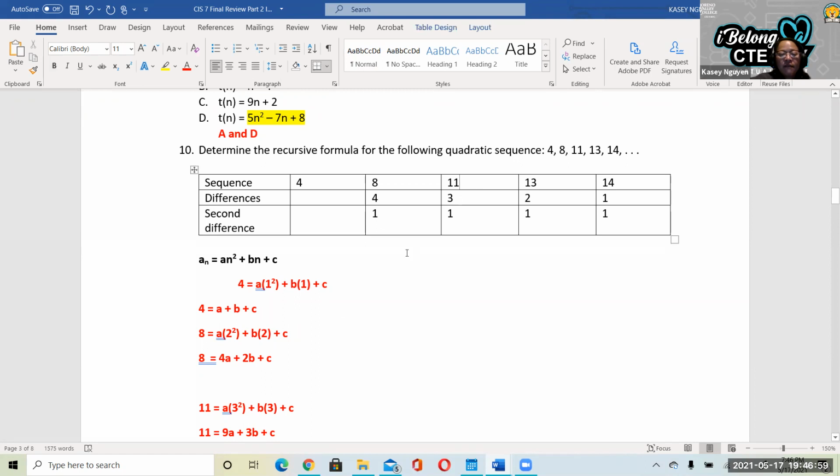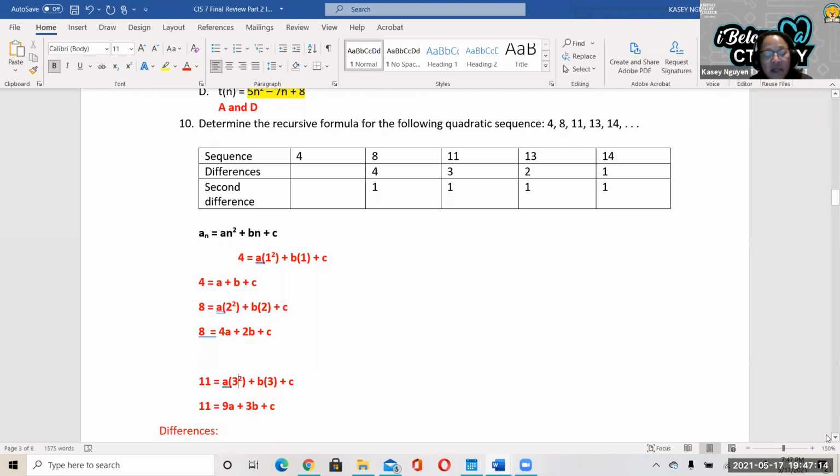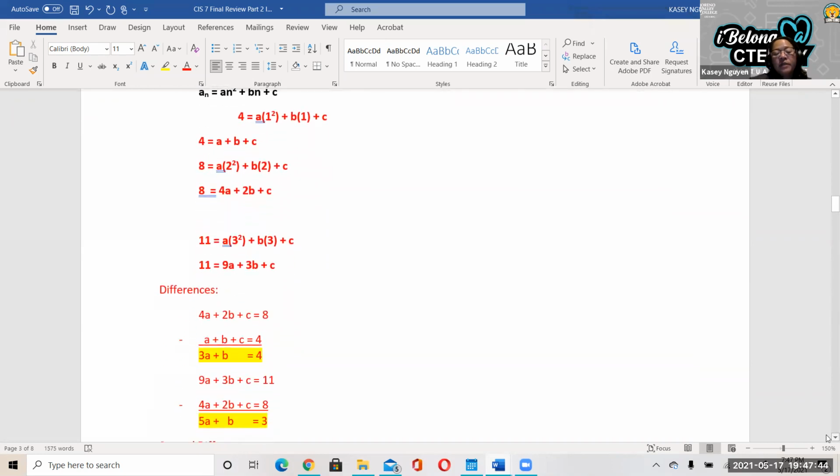And then the third number is 11. We would plug in n is equal to 3 into this equation. Then we multiply everything out. We would have 11 is equal to 9a plus 3b plus c. Then next, we would subtract the first one from the second one, and we would have 3a plus b is equal to 4 as the result. Then again, we would take the third one, subtract the second one, and we would have 5a plus b is equal to 3 as the result.